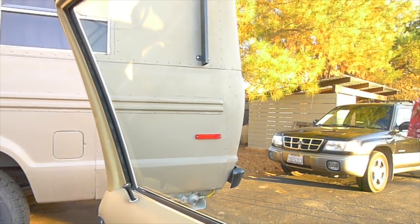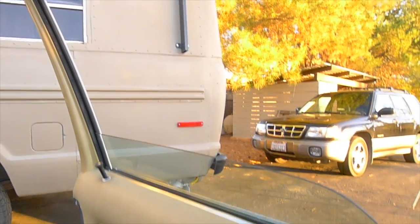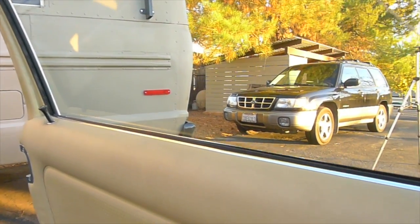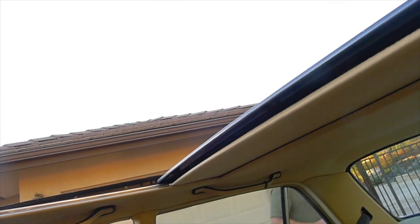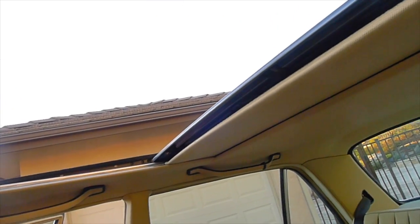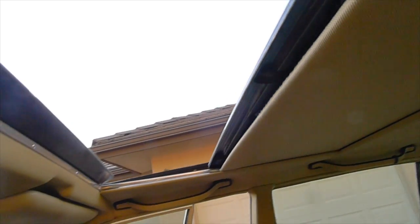When you go over back here, all the windows open, close, power antenna works. Yeah, the roof. There's the power roof. So sometimes these things don't survive, always, but this one did. It was all well maintained.